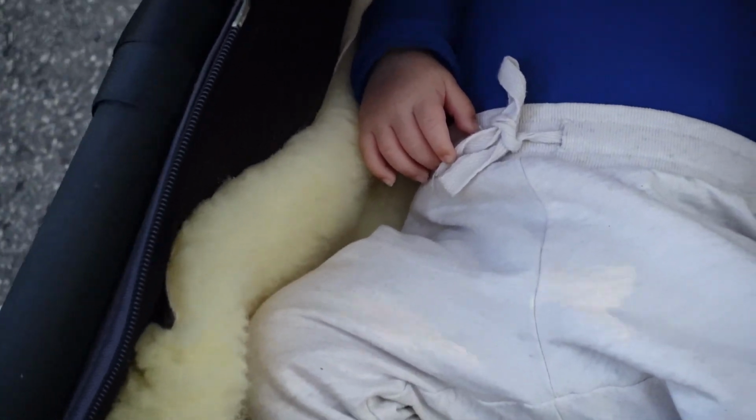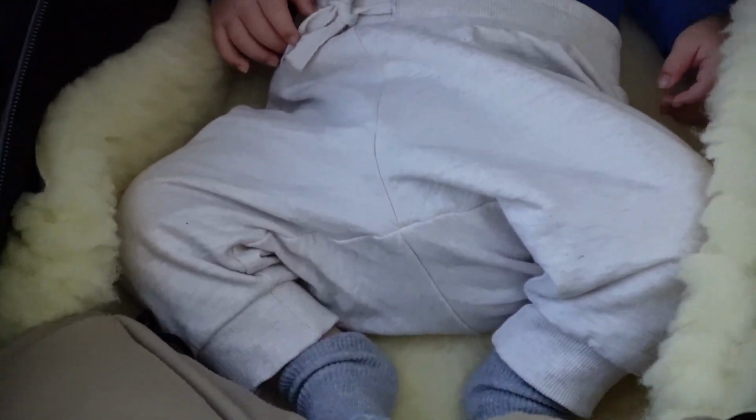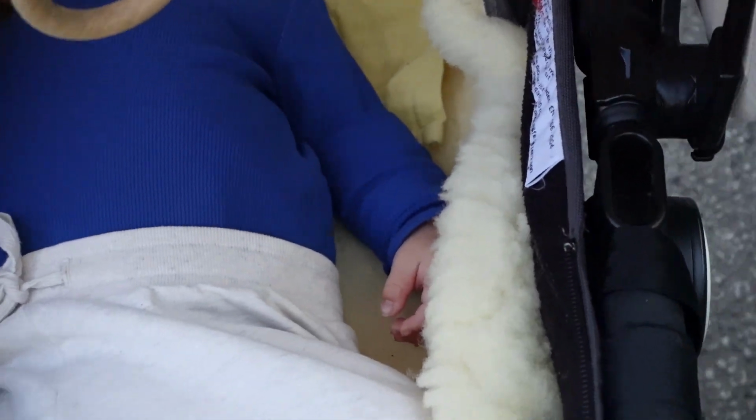So we lined this stroller with some sheepskin. He really loves it. And then he's wearing these really nice little joggers, some socks, and this dark blue body.